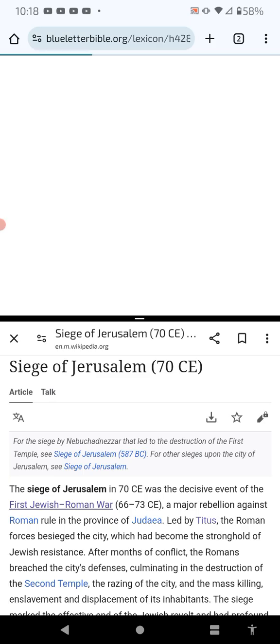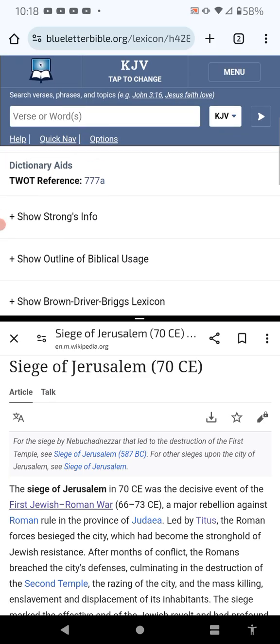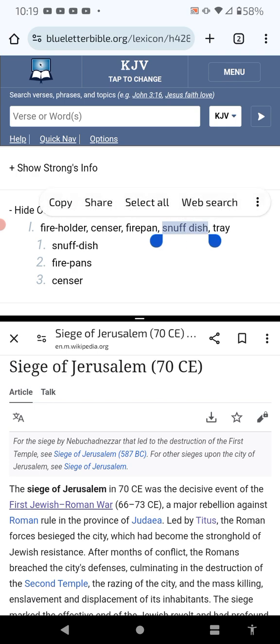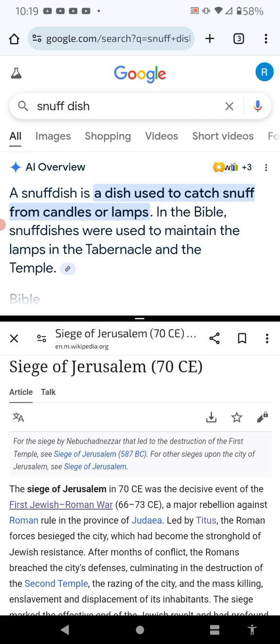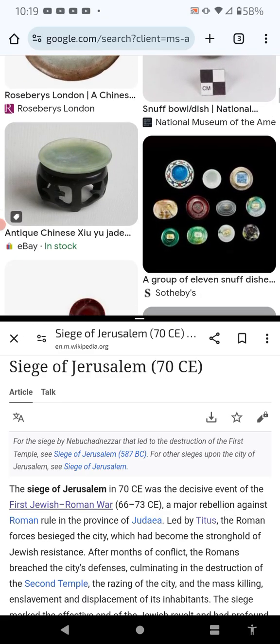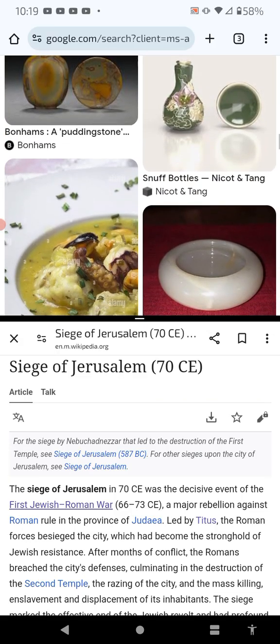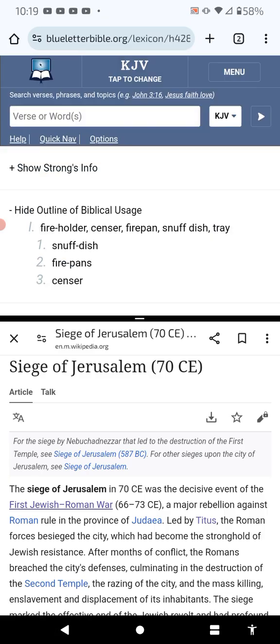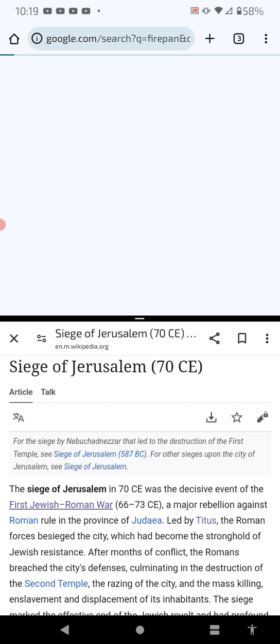Let's pull up the fire pans and see if we can. Fire holder, censer, fire pan, snuff dish. There were all kinds of things in the temple, man. Golden things, silver things, and so on and so forth. To catch snuff from candles or lamps. Let's just get it on the screen, if we can. Okay, snuff dish right there. I hope we can get something more pinpoint, but it's okay. You get the point. As a matter of fact, let's go back real quick and get fire pan, and see if they will give us something more direct.